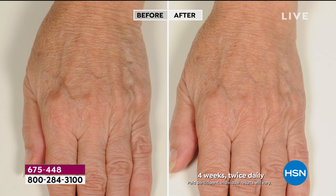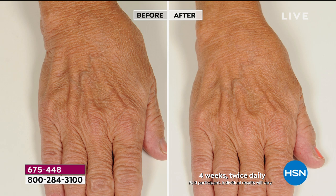Imagine what your décolleté and your neck is going to look like. Next one please. And take a look at this. And right here, look, especially look in this area right there. Look now after 1 month how it's changed. And that's why this is magical.